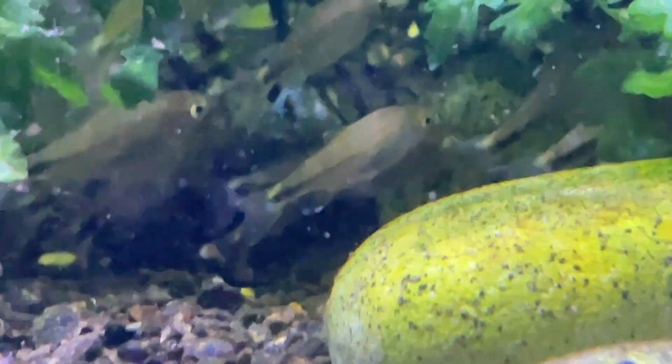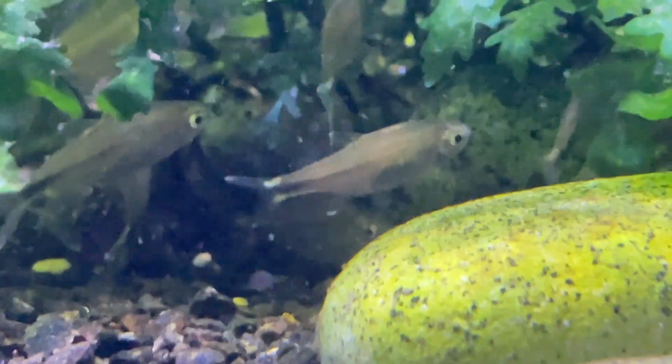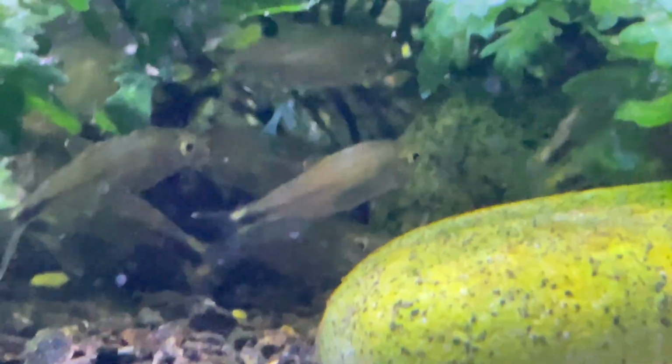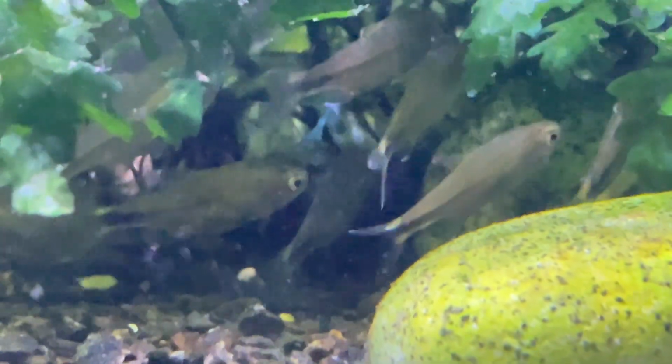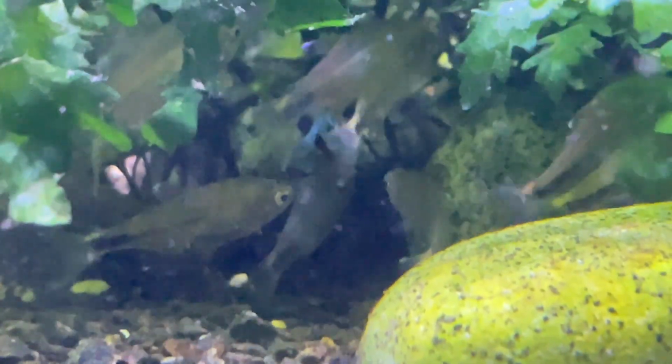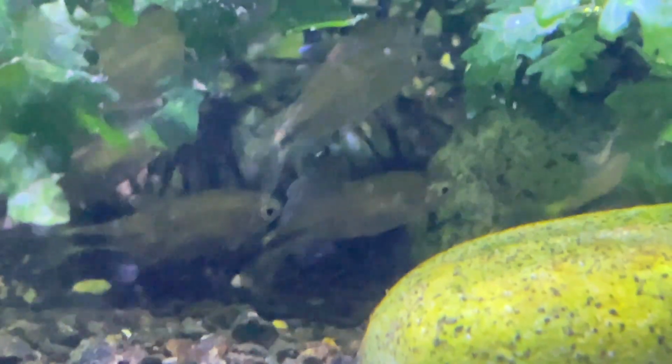Secret silver tip tetras. They are hiding under their plant because they've only just gone into the tank. But yeah, you get a vague idea of what they look like. I will film them in another video, obviously, but that's what you're getting right now.